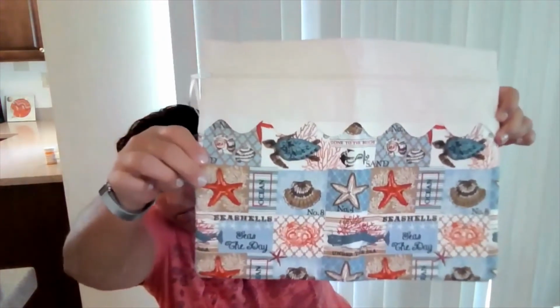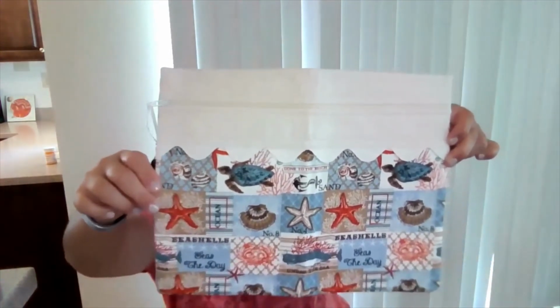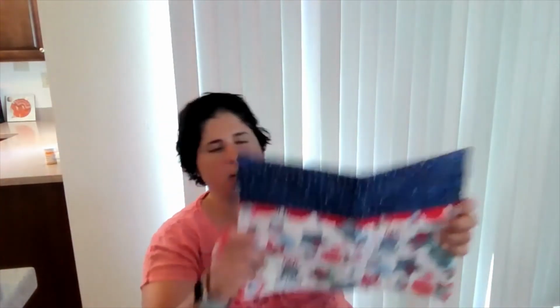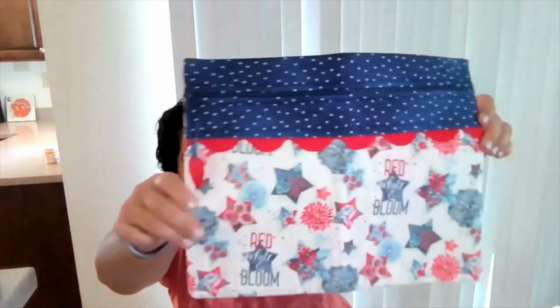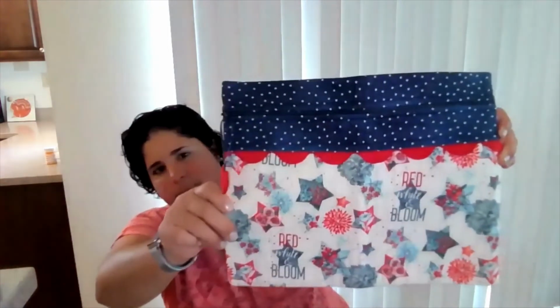And then this one came in. This is nautical theme, seashells, turtles. And you know I'm in for that. And then because July's coming up, I have a patriotic one. Red, white, and bloom. So those are fun. I'm going to put those into good use.